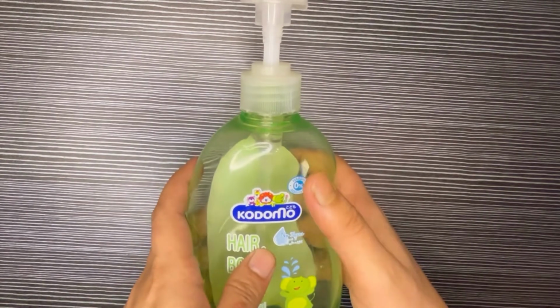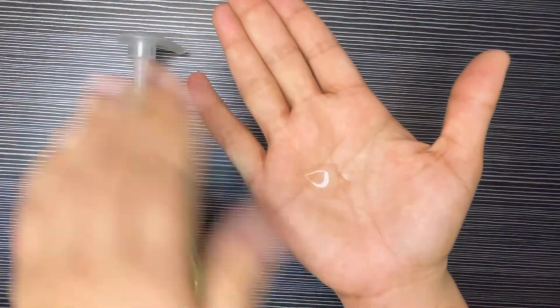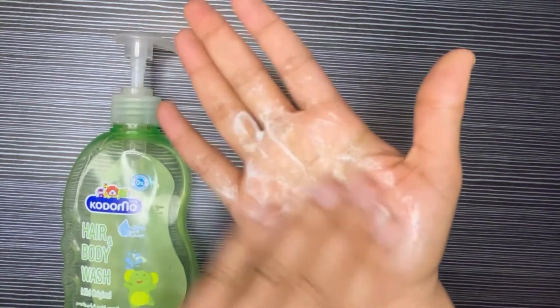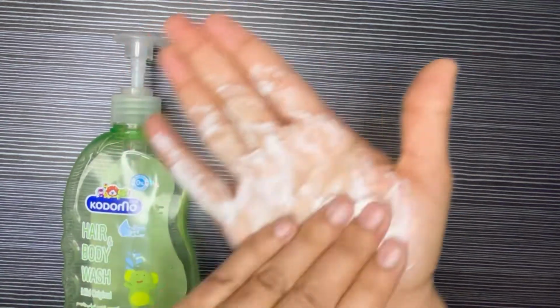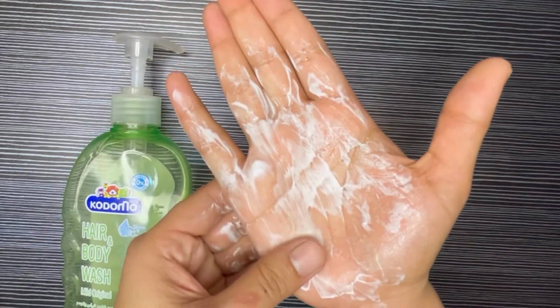I will show you the texture of this product. I will take a little bit of this product on my palm and show you. The consistency is not very thick nor very thin. It makes a reasonable amount of foam after rubbing it on the palm. And the smell is also great. It's very sweet, and kids like it.